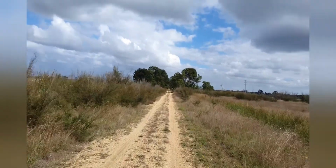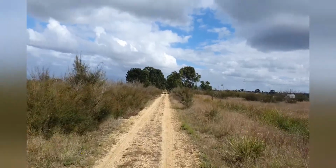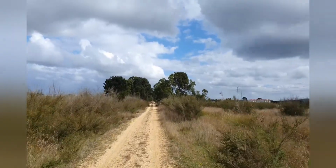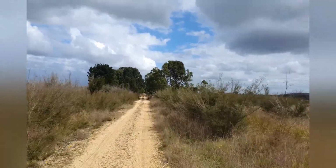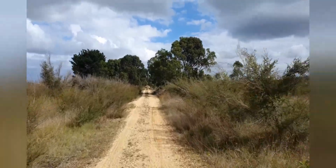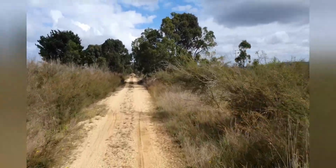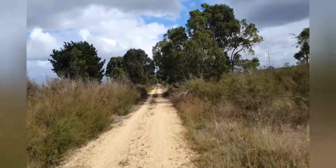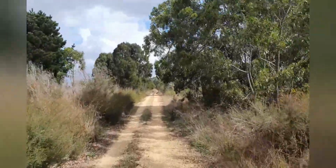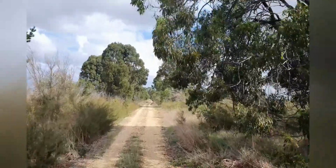Sun's out. This is the last 5 kilometers of the track, and it's finally shining. It's lovely and warm now, despite the wind. It's warm inside my jacket. From this point down to Glengarry, just follow the main road along the rail trail, and then we'll be done.